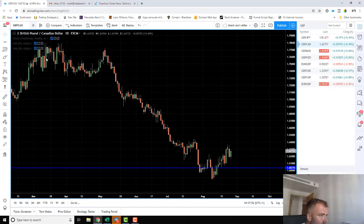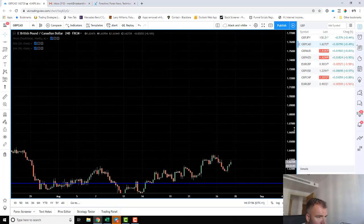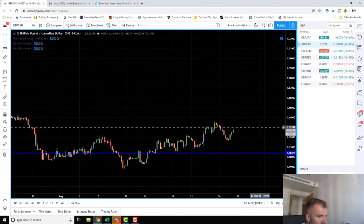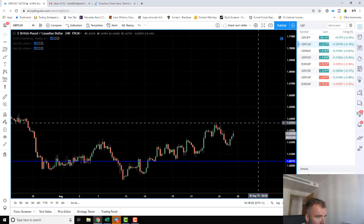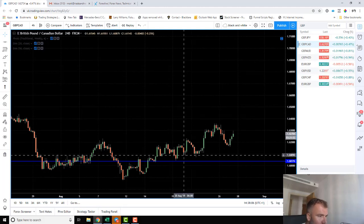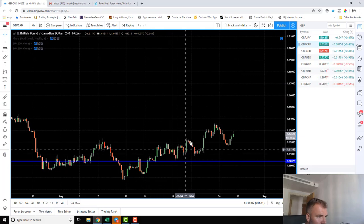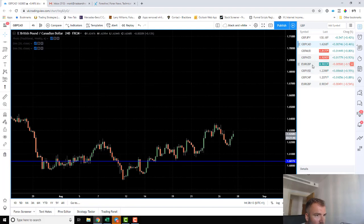So intraday trades here, depending on your broker, some brokers are going to have pretty awful spreads. Those that don't, then you can look at trading this on an intraday basis. Looking for, as I said, breaks through 164 and then all the way up to 170. We can see nice cyclical patterns here, so focus on these markets. These are the ones that are going to give you great trading opportunities.